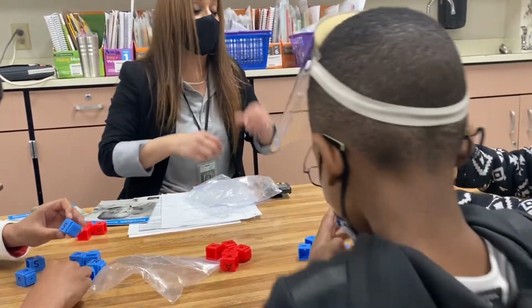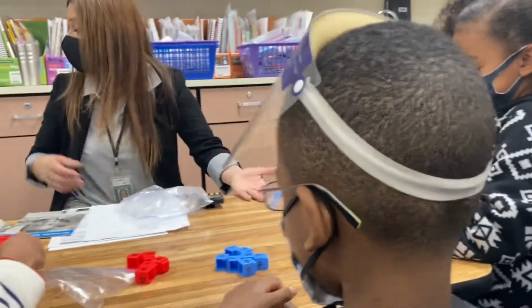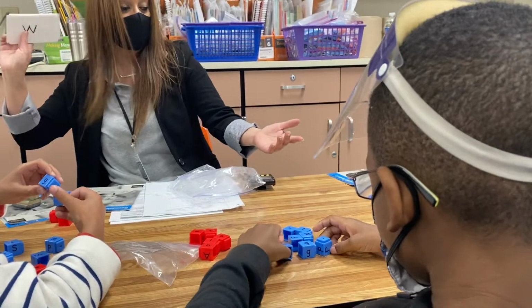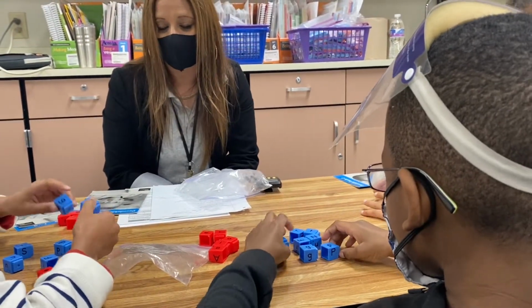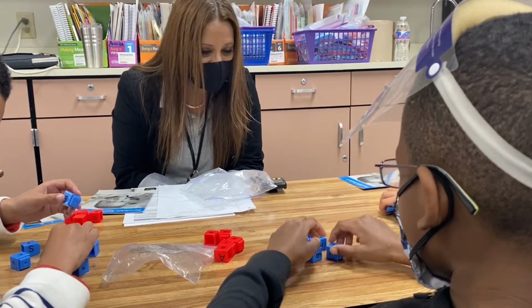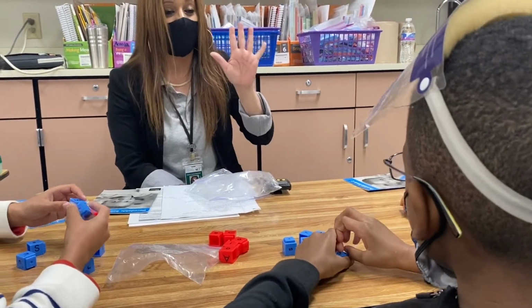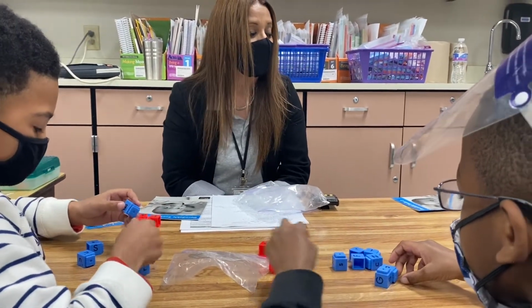Okay, it's big letters and little letters. Oh, there's another observation. There's capital and lowercase, just like that game with the cards. All right, so in the alphabet, we have 26 letters. How many letters? 26. We have 5 vowels. Which group has 5? Count your cubes.